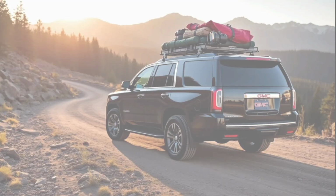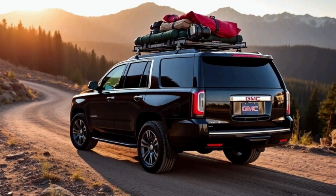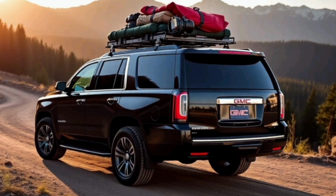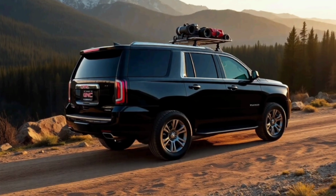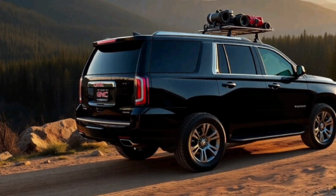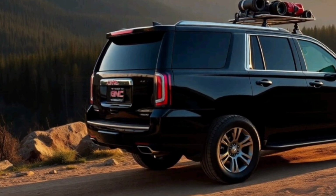The GMC Yukon is a full-size SUV that doesn't compromise. It's bold, powerful, and packed with features. Whether you're hauling family, gear, or heading off the grid, this SUV is built to handle it all.